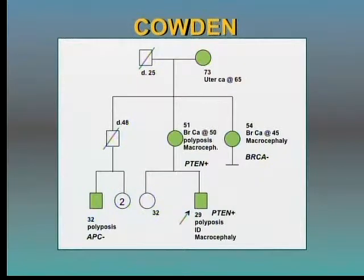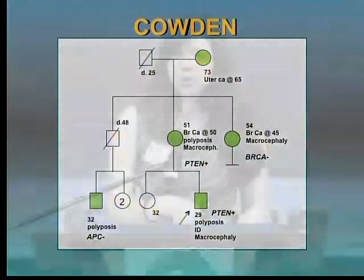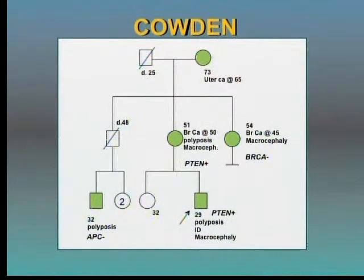This is a family that I saw at UAB. So the arrow points to the patient, a 29-year-old male. He had pretty significant intellectual disabilities. He had macrocephaly, which is a larger than average head circumference, tons and tons of polyps. His physician said his upper GI and lower GI tract were just carpeted with polyps. His mom had breast cancer at 50. His mom's sister had breast cancer at 45. And then he had a cousin that had lots and lots of polyps like he did.